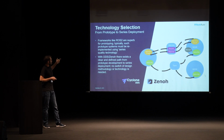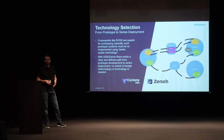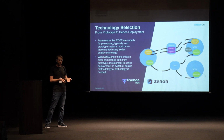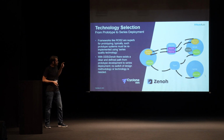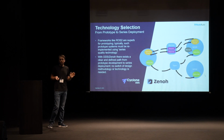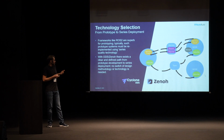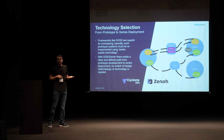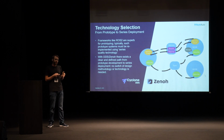Now, I'm mentioning ROS here. It's a nice framework for prototyping. You get results extremely fast, but you can, of course, not deploy it in serious quality. But what is one of the key aspects? One of the key aspects is that below the whole ROS framework, you have a middleware technology that is called DDS, Data Distribution Service. And it's a middleware for distributed real-time systems. It's a communication stack, and this communication stack you can actually get into serious quality.